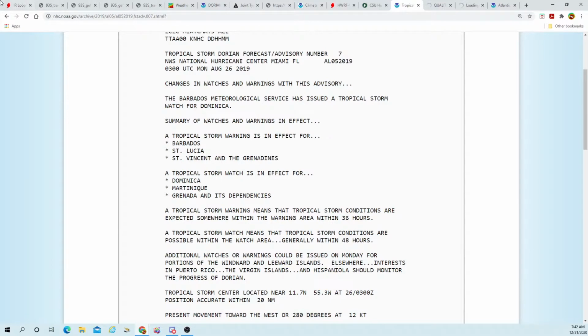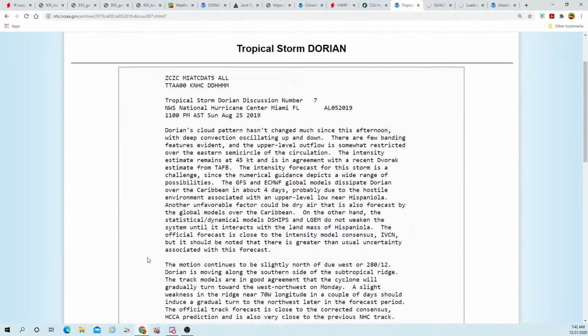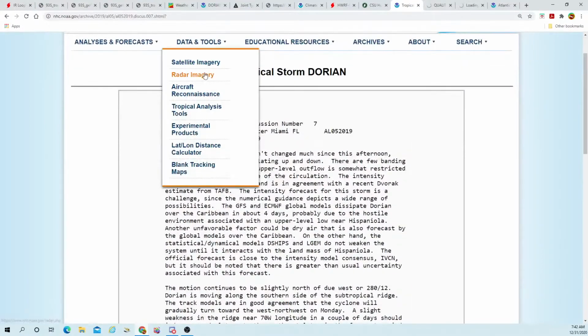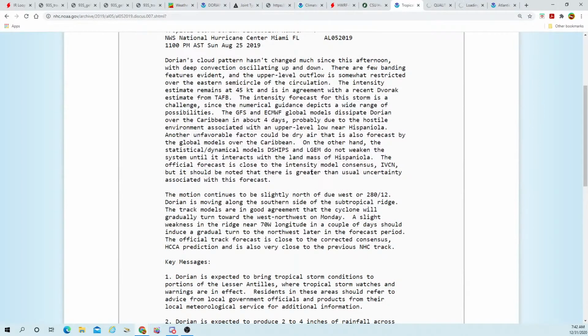Oh, the discussion 7. Oh, this is interesting. Dorian's cloud pattern hasn't changed much since this afternoon, with deep convection. There literally was a discussion. Oh my god, this is a serious discussion, y'all. We have some serious things we need to discuss today. Tropical Storm Dorian, about to be Hurricane Dorian, that's about to annihilate the Bahamas. Dorian's cloud pattern. Hostile environment.